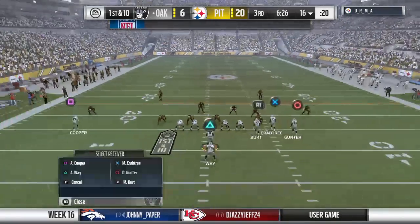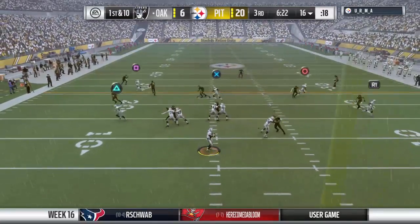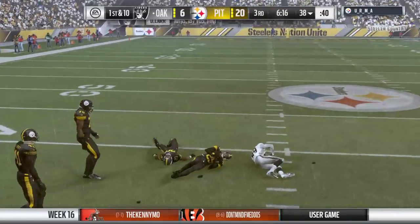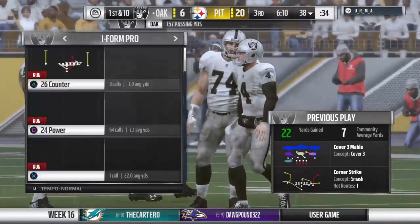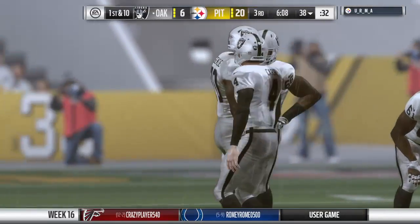They'll come out in the pistol. On first and 10, here's Carr. Dancing to his left. Over the middle, Amari Cooper. It's complete. Give him 22 on that one. And it'll give the Raiders a first down. So Amari Cooper out of Northwestern High School in Miami making a nice play there.